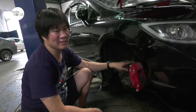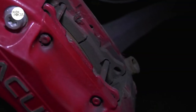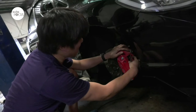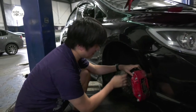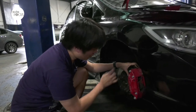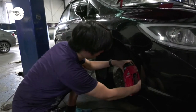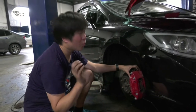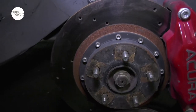This is what actually applies the force from your foot down to the brakes itself. You see, these are the two brake pads here. That's the brake disc in there. So this will squeeze down on the brake disc once you press the pedal. This is a four piston caliper. Why is it four? Because there are literally four pistons here. So it's just one, two, three, four. There's four cylinders here. Your normal car has one, maybe two pistons at the most. That's it. This is a big brake setup.